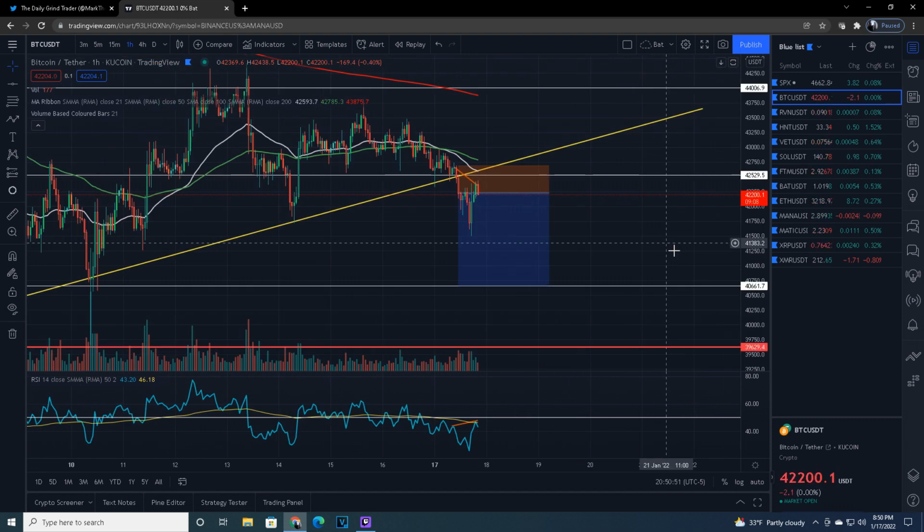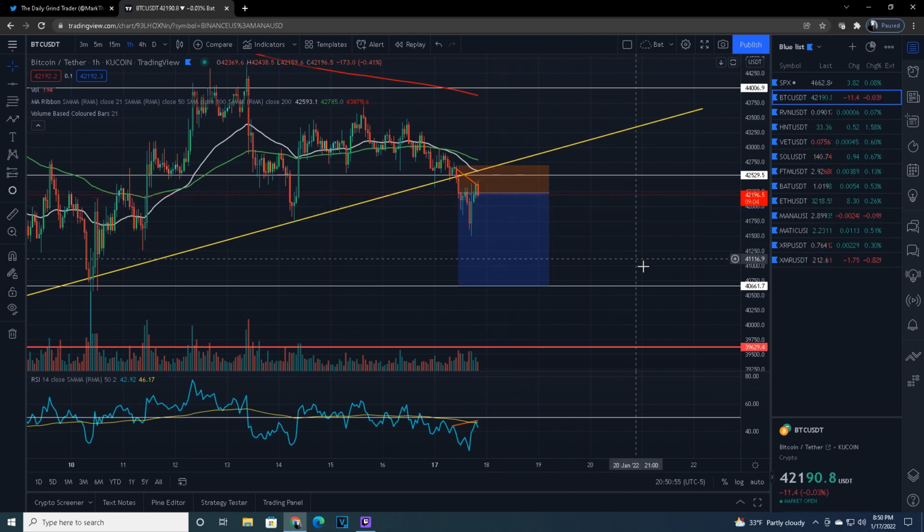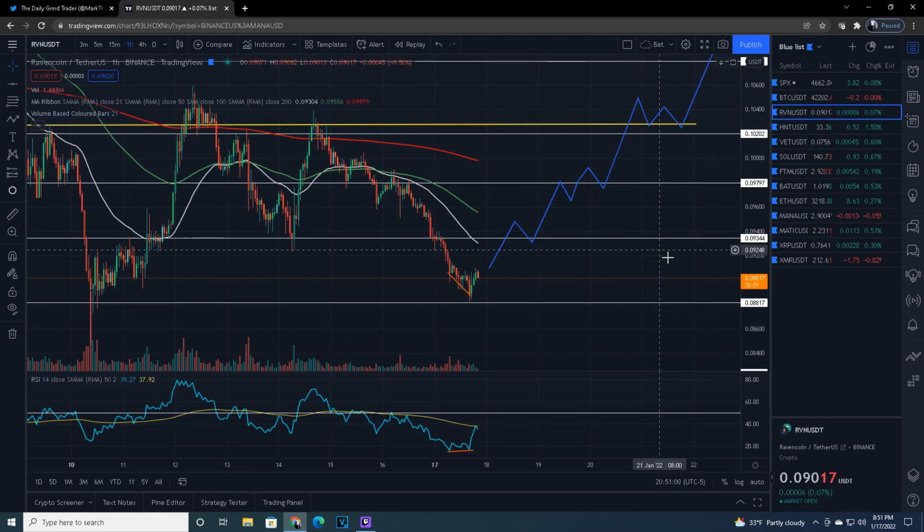So that's Bitcoin out of the way. And as you see, we've already got more volume coming down than we did going up, and it's starting to kind of push down. Ravencoin is kind of the opposite right now.